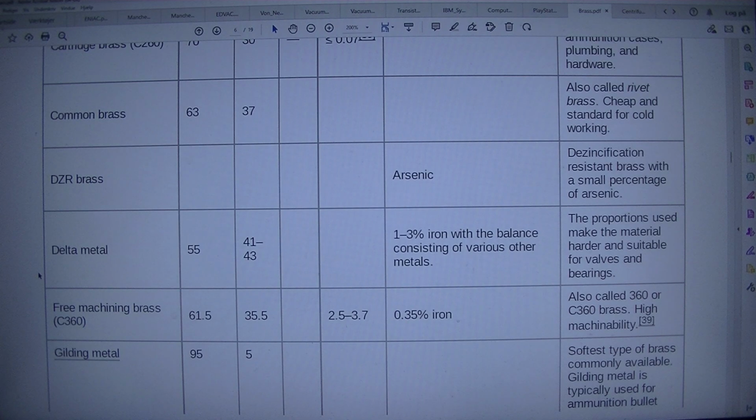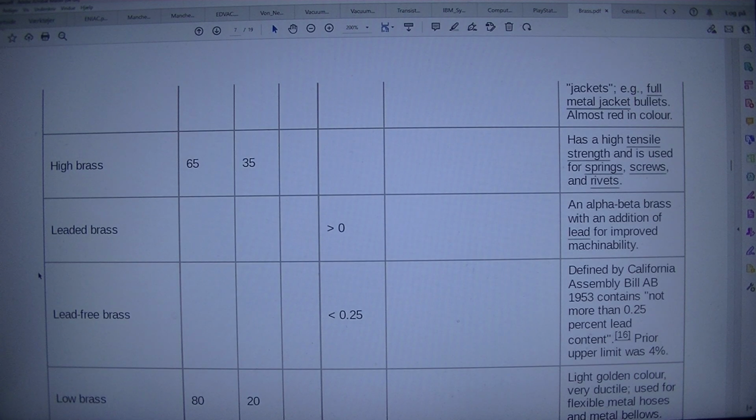Free-machining brass, C360: 61.5% copper, 35.5% zinc, 2.5% lead, 0.35% iron, also called 360 or 360 brass, with high machinability. Gilding metal: 95% copper, 5% zinc, the softest type of brass commonly available. Gilding metal is typically used for ammunition bullet jackets, for example full metal jacket bullets. It is almost red in color.